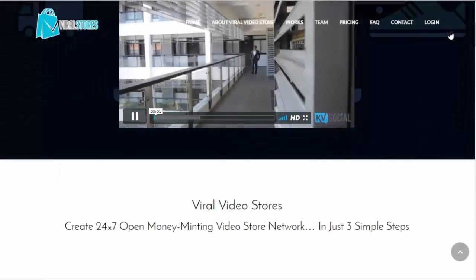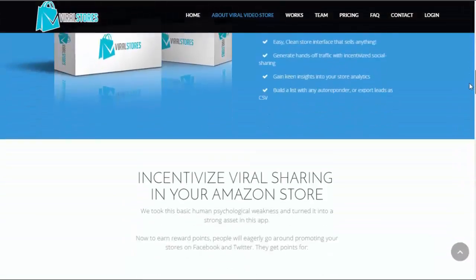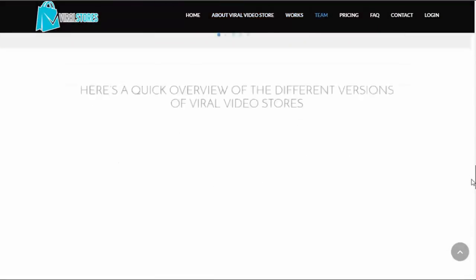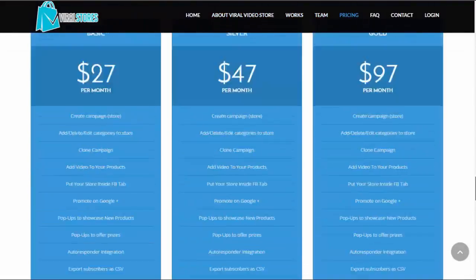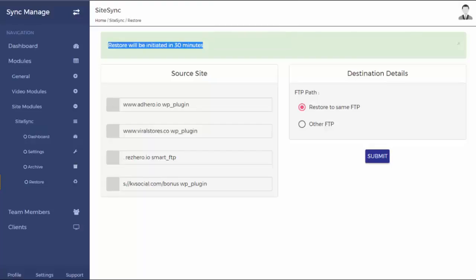And so there we go. This is the site now that we have restored, and it's already in place. This is an exact copy of Viral Stores as we expected. So the process works. It's very, very easy and straightforward to manage as well. This is all you need to do when you are restoring your websites with Sitesync.